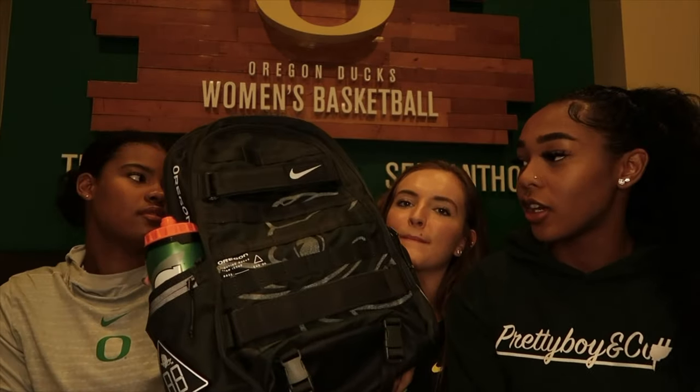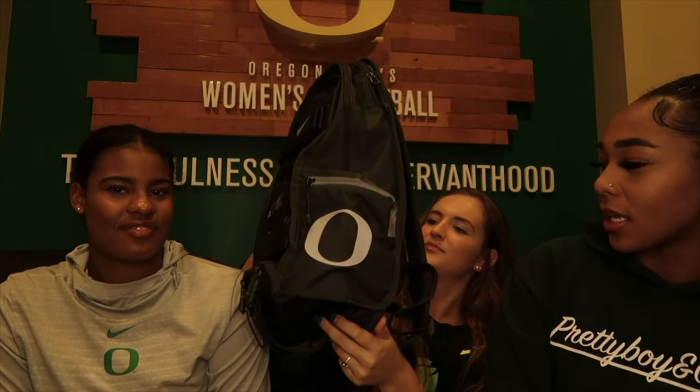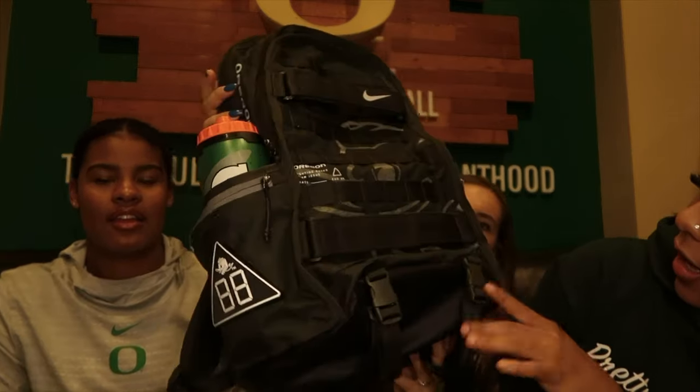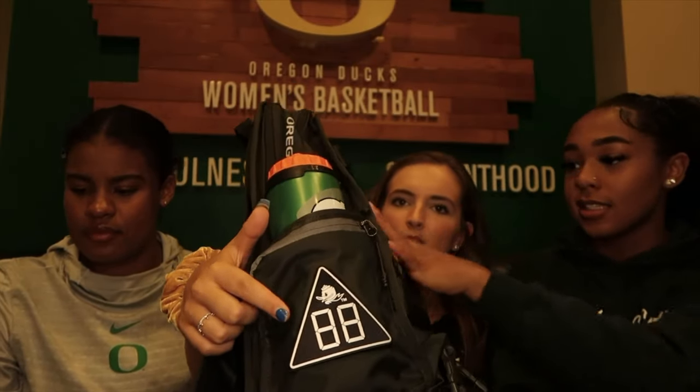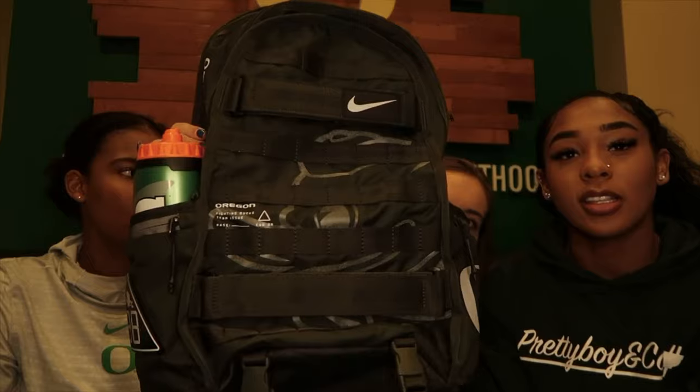So every year, Oregon athletics gets custom backpacks for the athletes that go here. And this year we got some heat. It's like army type. It's green. It has a lot of added factors to it, like this O on the side. It has your number, and you can customize the number. It has this duck. You only see it when it's reflecting.